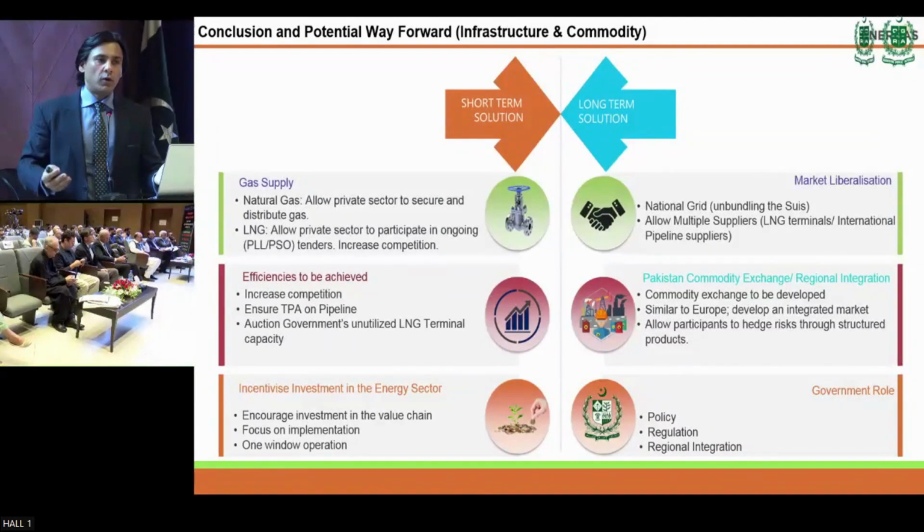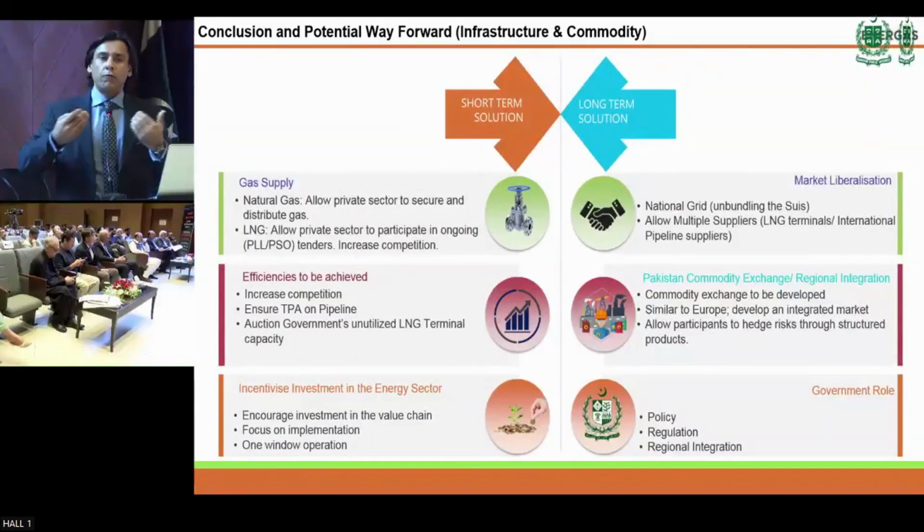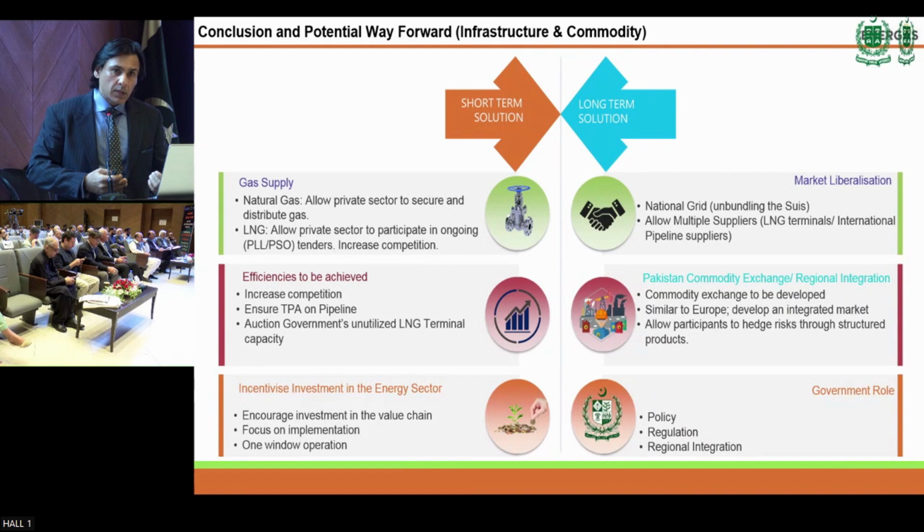This concept that they'll take away our customers. They won't take our customers, these are all our customers. OGRA is a regulatory authority, not for the monopolies only, for the consumers. The government of Pakistan is not only the government for the monopolies, it's for the entire nation.